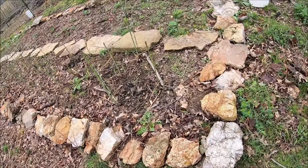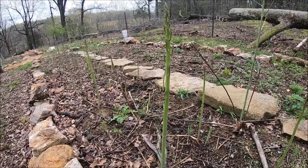I waited way too long to put an asparagus bed in. It is going now.